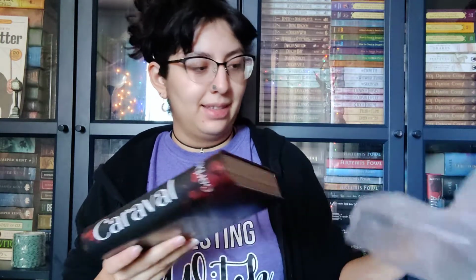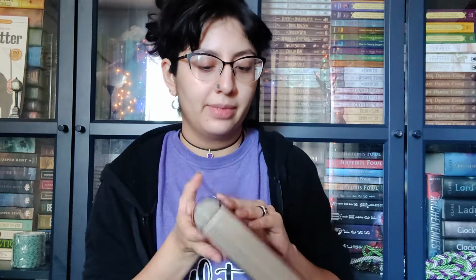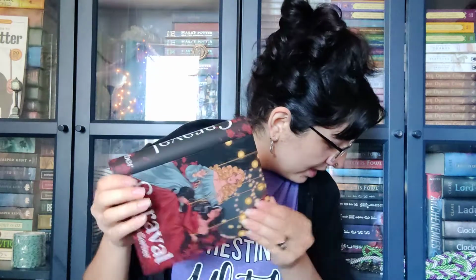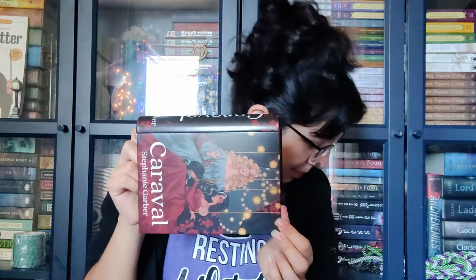So much stuffing. Okay. Oh wow. What is this? This is cool. I'm not sure how to open this. Am I just dense? I think I'm just dense. Oh, there we go. It does. Oh, it's a little box. It's a book tin.